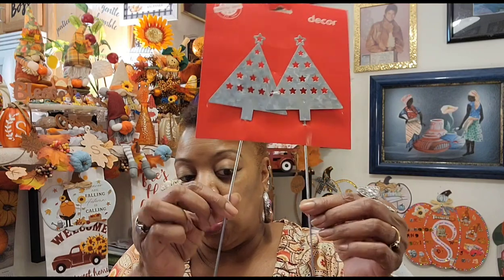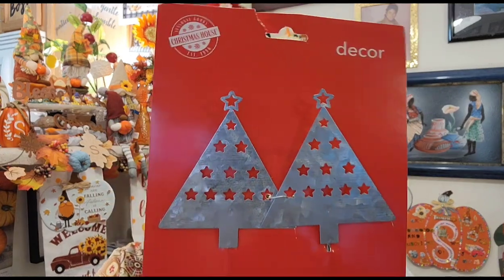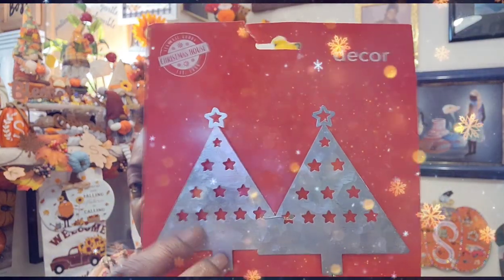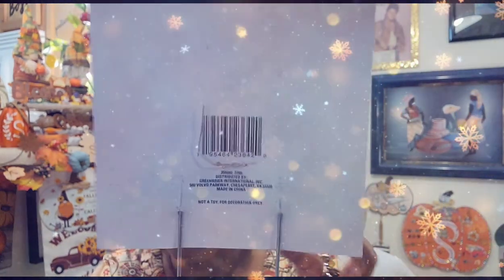Sorry, that was kind of hooked. I'm all about getting the new decorations. These are little picks that you could just stake, you could set wherever you want. And I got this one with the Christmas tree and the little star, and they're just metal, and I thought they were so cute. Greenbrier product, so I got that because I never saw those before.